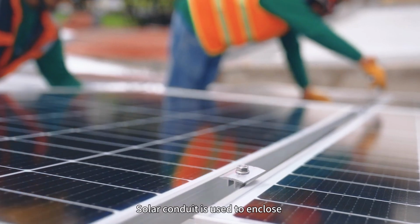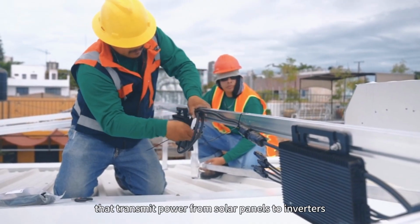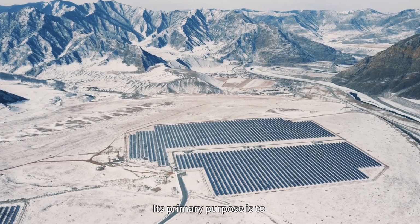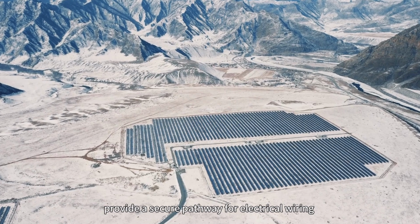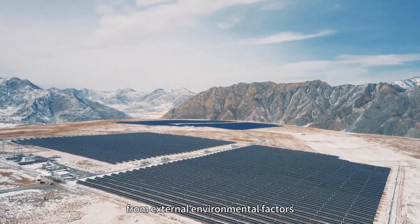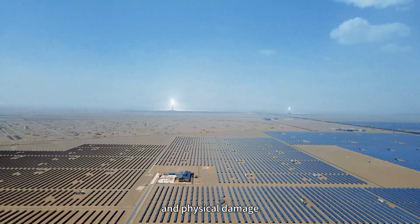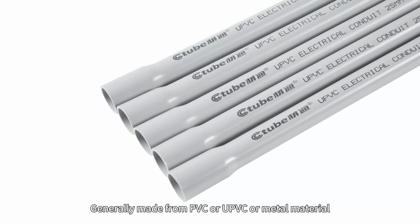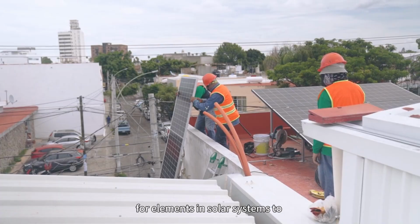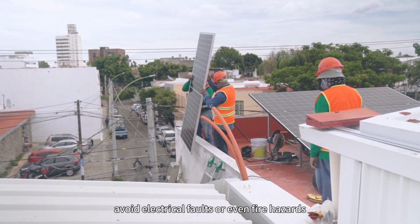Solar conduit is used to enclose and protect the electrical wires that transmit power from solar panels to inverters, batteries, or the grid. Its primary purpose is to provide a secure pathway for electrical wiring while safeguarding the cables from external environmental factors such as moisture, UV exposure, and physical damage. Generally made from PVC, UPVC, or metal material, solar conduit provides protection for elements in solar systems to avoid electrical faults or even fire hazards.